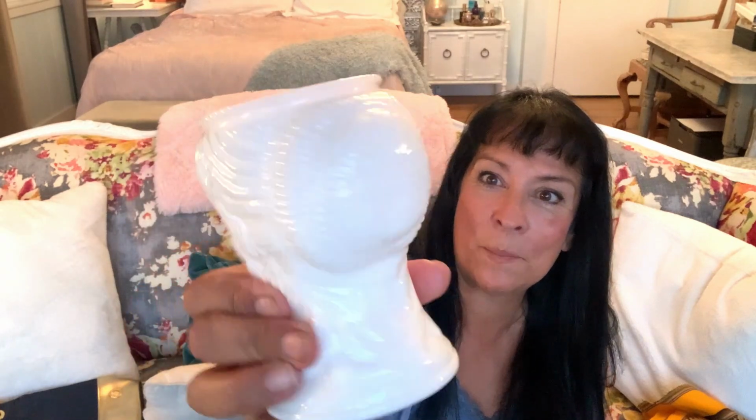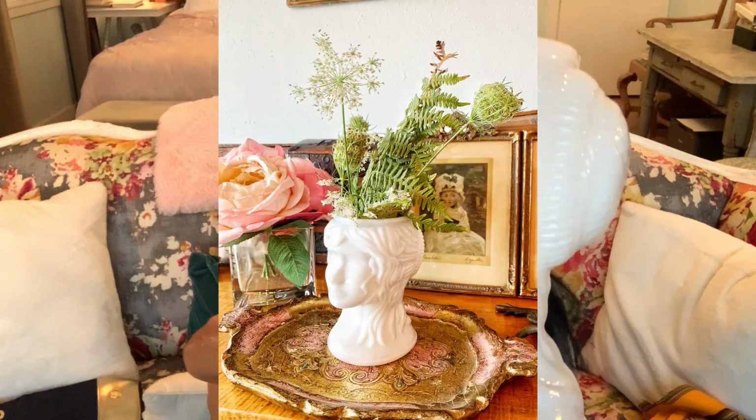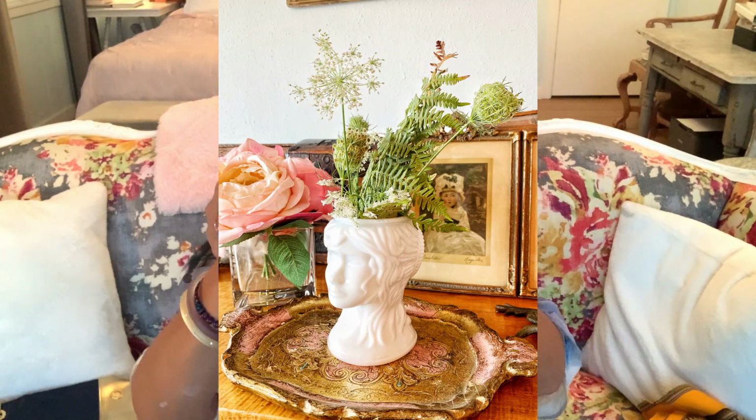I love this next piece. So look at this really cool little vase planter. It's a lady head, and she's got her hair up in a bun in the back, and she's just so cute. I paid $3 for her. I think she's gonna look great with pencils, or you could put your makeup brushes in her, or you could use her as a little planter for a sedum or a little cactus. I think she's just adorable.